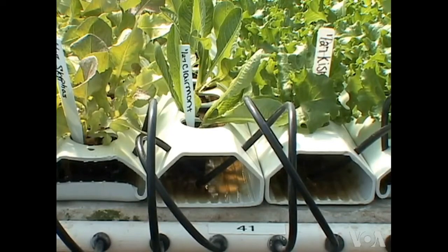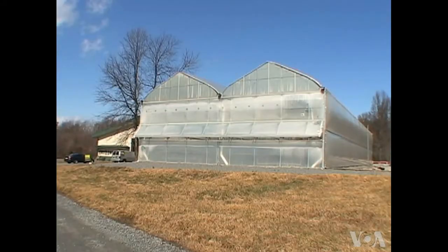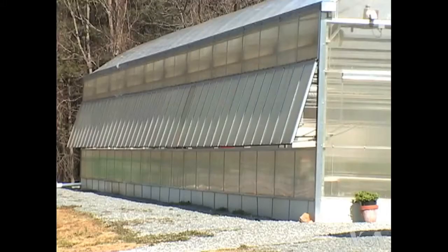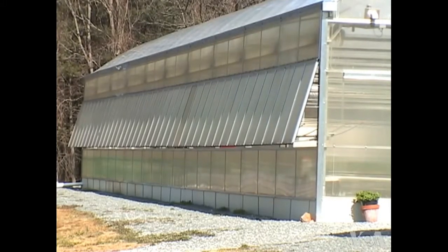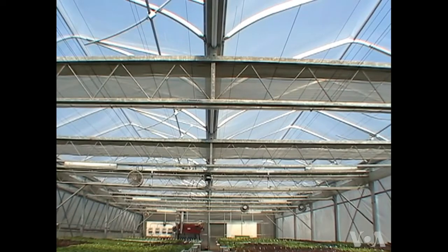It continuously flows in and out of that tank after it has gone through the system and all of the plant's roots. Taylor says the 2 greenhouses take up a little over 1,000 square meters of land, but produce the equivalent of a conventional 5-hectare farm. We've established that it's so productive on small pieces of land, so they can be closer to major metropolitan areas.